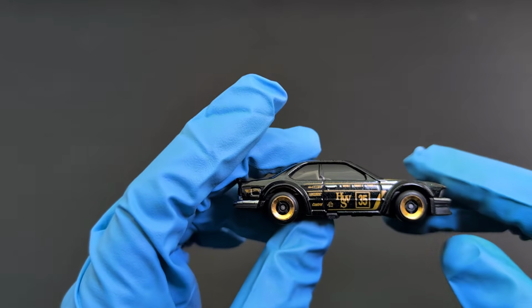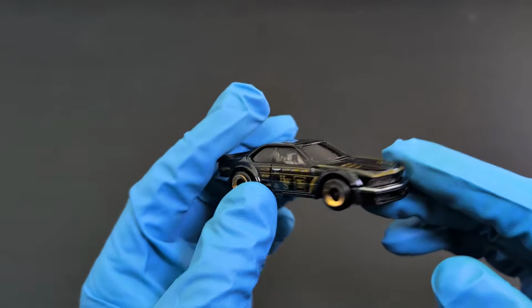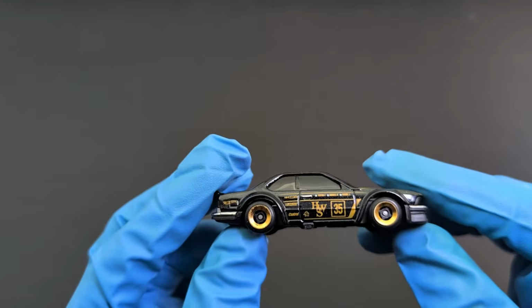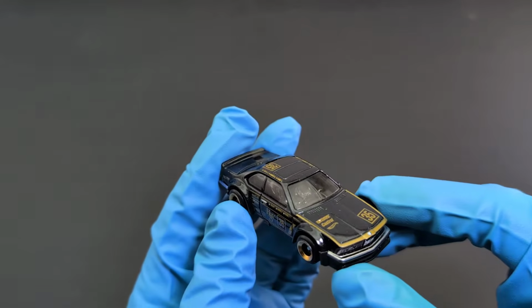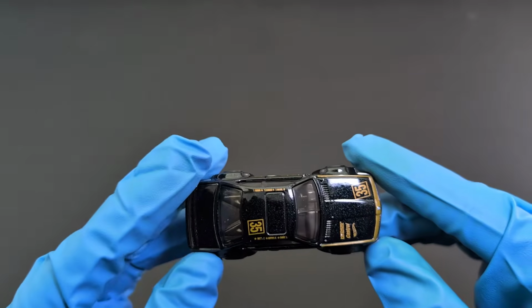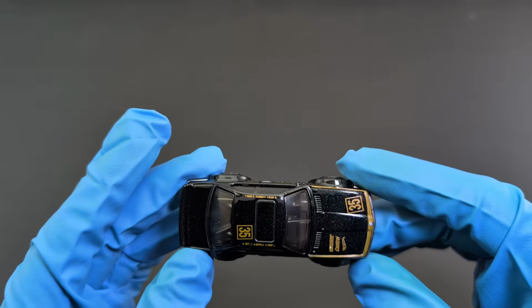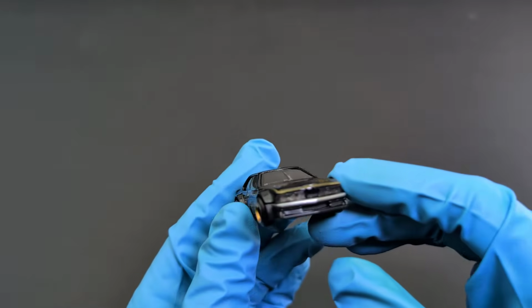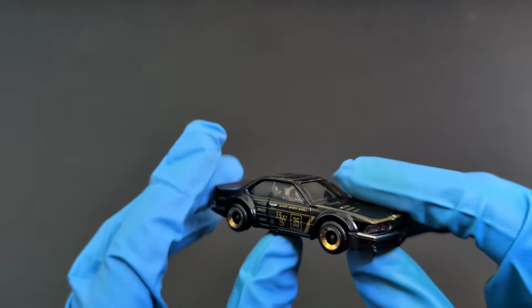So here is the BMW out of its packaging, and it does look cool. I really like the paint job. And it's a wide body car too. If you see here, look how wider it is compared to the actual body. It's a good wide body car, and it's got some good details.